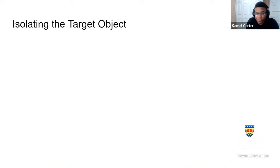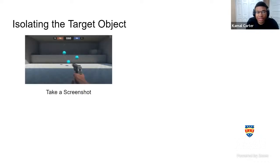All right, so that was the hardware side of things. Next we're going to talk about how, in the software, I isolate the targets, those blue dots on my screen. The first thing I needed to do was take a screenshot. For running this whole software application, I was doing this in Python. I probably wouldn't recommend it if you're really trying to build something fast, but Python is the language I was most comfortable with, so it's the language I used for this project.